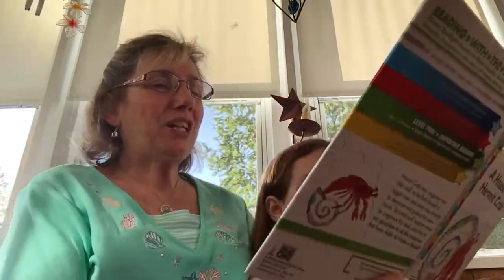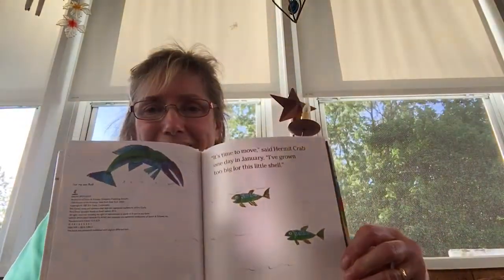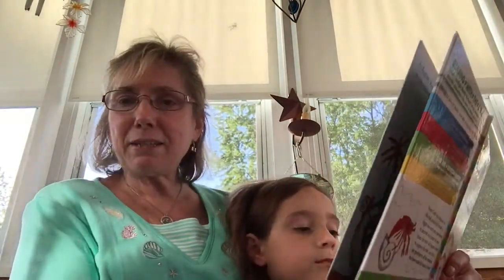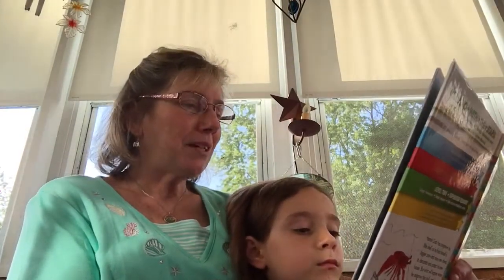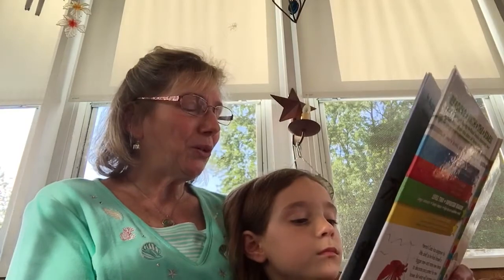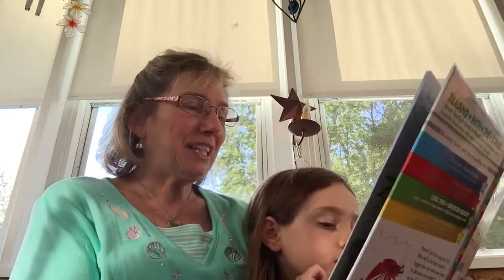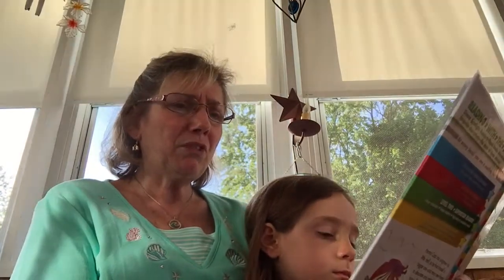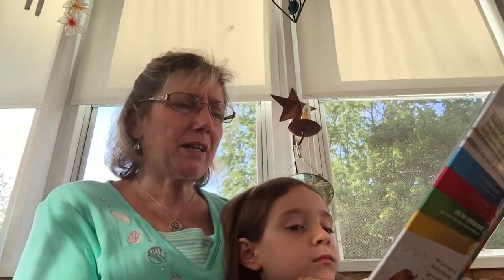"It's time to move on," said Hermit Crab one day in January. "I've grown too big for this little shell." Hermit Crab had felt safe and snug in his shell, but now it was too snug. He stepped out of the shell and onto the floor of the ocean, but it was frightening out in the open sea without a shell to hide in. "What if a big fish comes along and attacks me?" he thought. "I must find a new house soon."